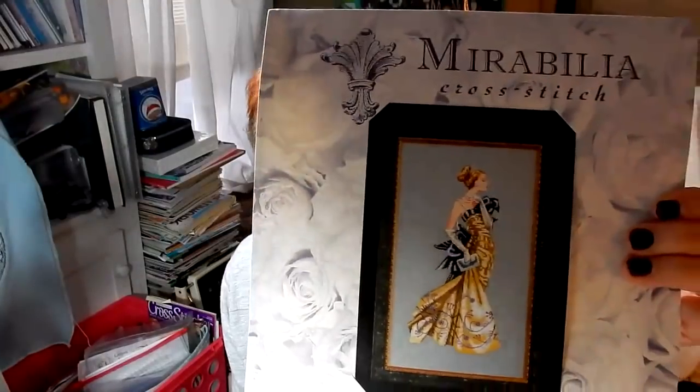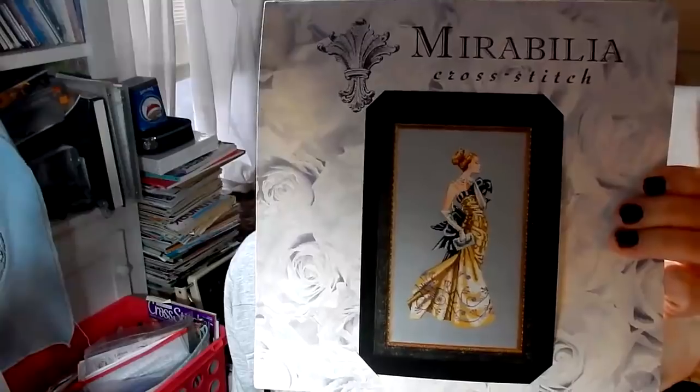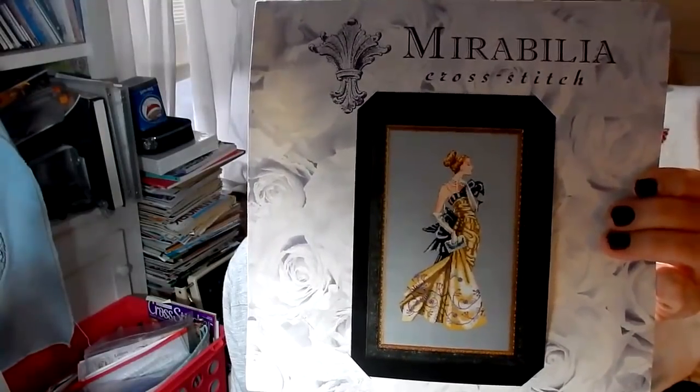Oh, okay. I have 3 Mirabilias that I started as gifts for each of my children. I mean, I will keep them. After I'm gone, they can each have them. My oldest daughter's name is Alexandria. So I started Lady Alexandra on her birthday in 2017, during Mania, because her birthday is in May. So that's what Lady Alexandra looks like.